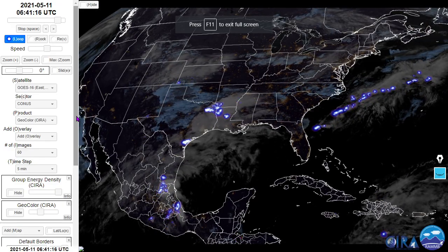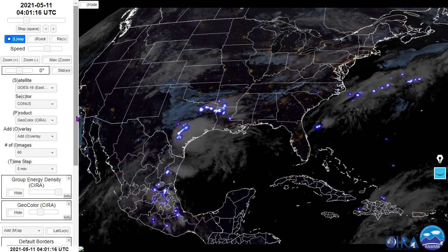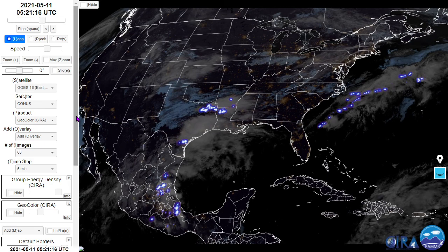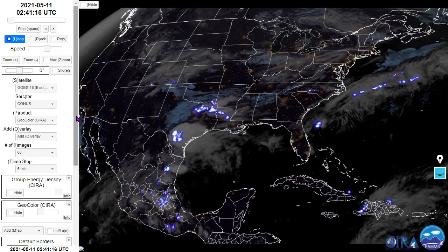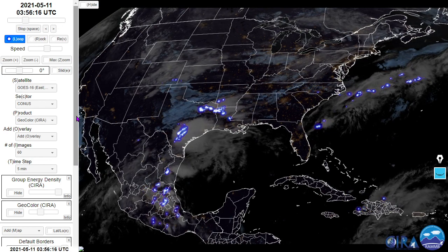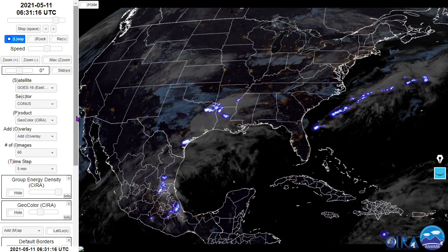Here's the NASA GOES lightning mapper. Heaviest lightning of the past 6 hours here is in southern Texas, actually. Very concentrated lightning bands visible there.